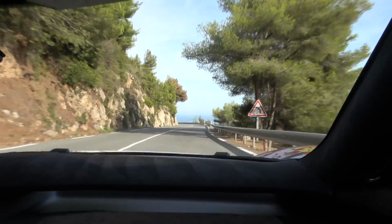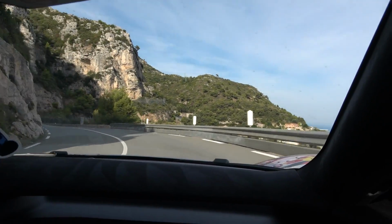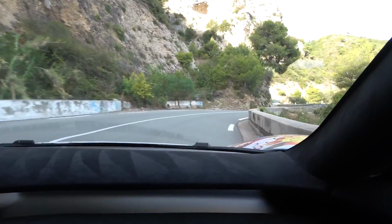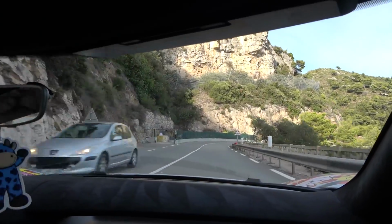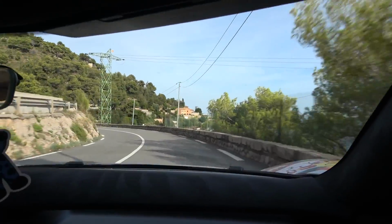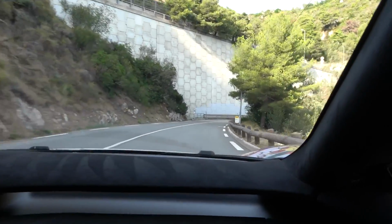Amazing roads up here, just breathtaking. Technically, of course, this is in France, as opposed to being in Monaco directly. Beautifully smooth tarmac that snakes along the side of the hills. What more could you ask for to enjoy a drive? Listening to the sound of this. V6 equipped with QuickSilver exhaust. Those pops on liftoff.